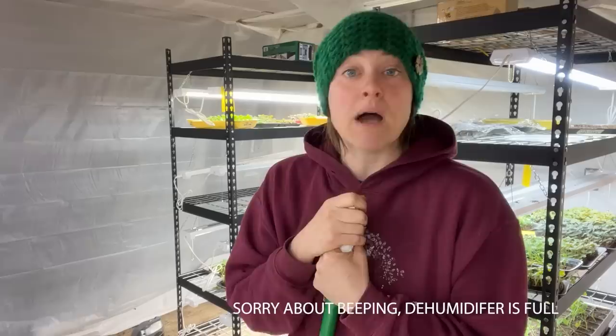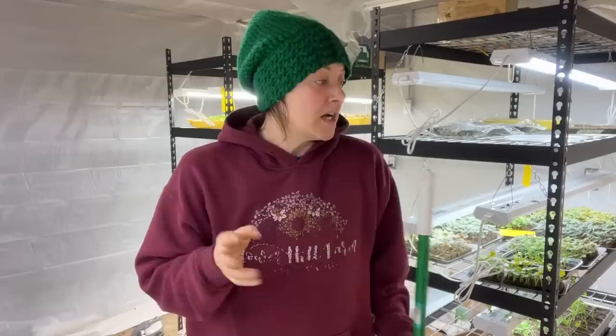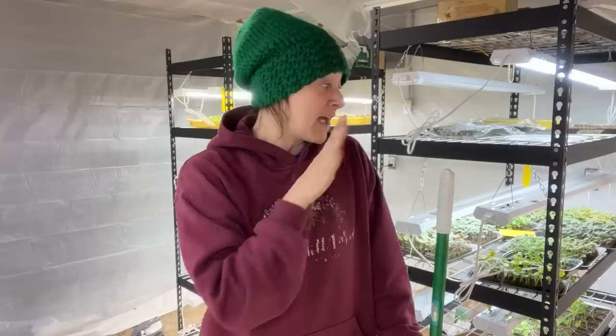I will tell you, however, the Lisianthus remains untouched. The bugs do not seem to be attracted to them. There are no aphids. They're not even landing on them. They're not laying eggs on the Lizzies, so that's good. They're also not landing on the feverfew. Feverfew has a scent that maybe they're deterred from, so that's good. But they're on everything else.